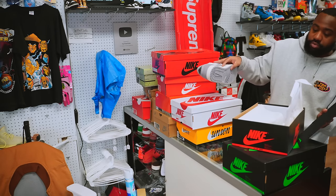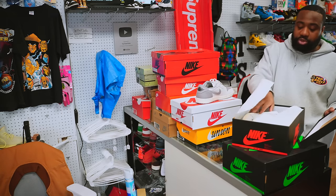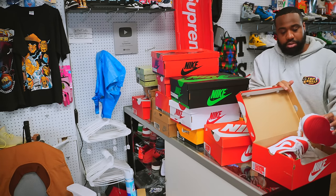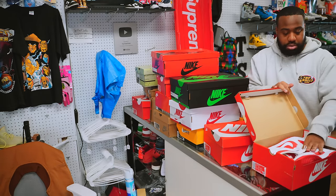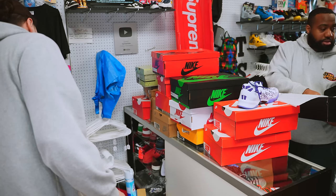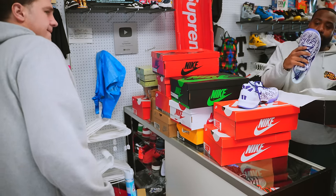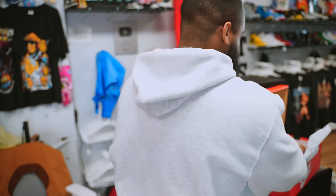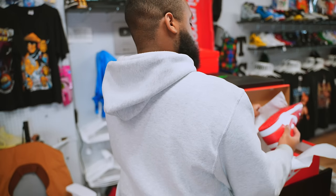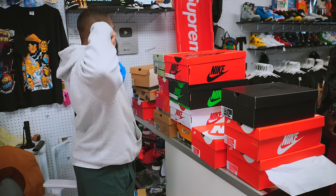This one I might keep. I'm not gonna. This one, all right. I'm gonna put this one to the side for now. Yeah. Show you what we can do. Yeah, $14.50 for everything.